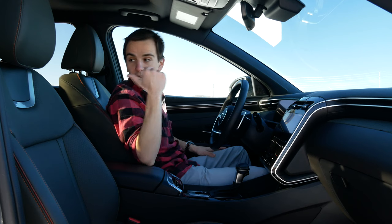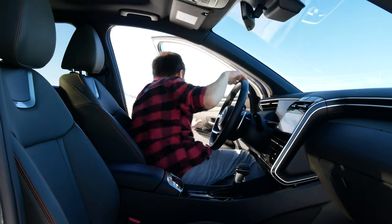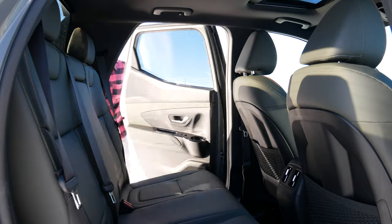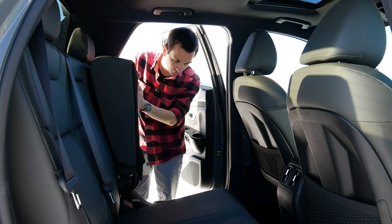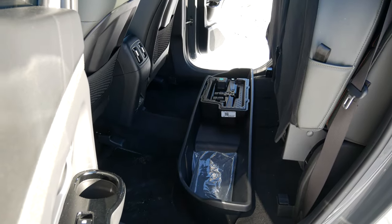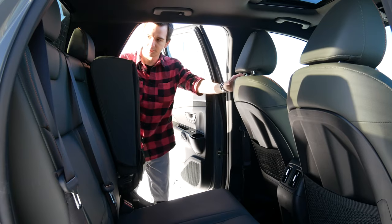Let's take a look at the back seats though, and then we're going to take a look at the trunk. Well, the bed, sorry. Okay, before we sit down, just a quick note, just like in every pickup, we have under seat storage, which is really nice on both sides. So if you have something that you want to keep a little more hidden or just need a bit more storage, you got it right here. And there's plenty of space underneath.